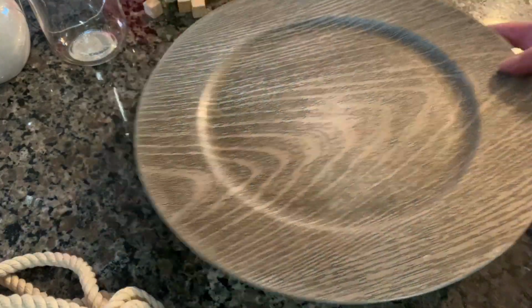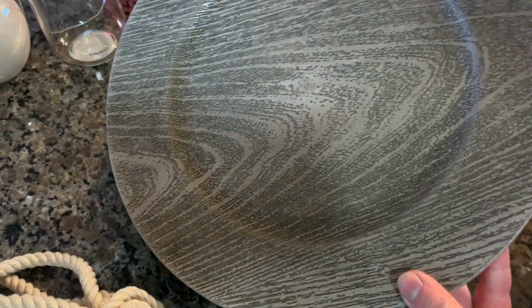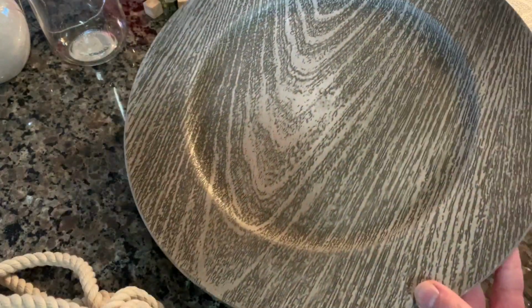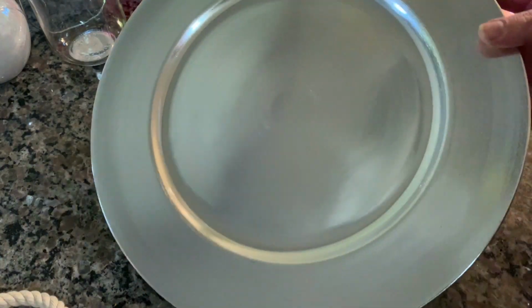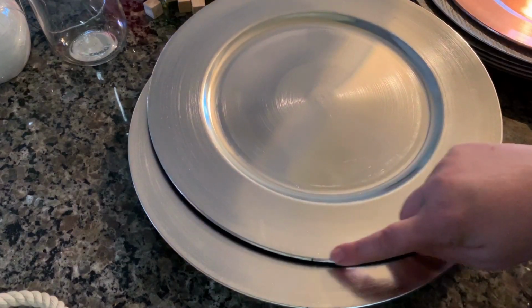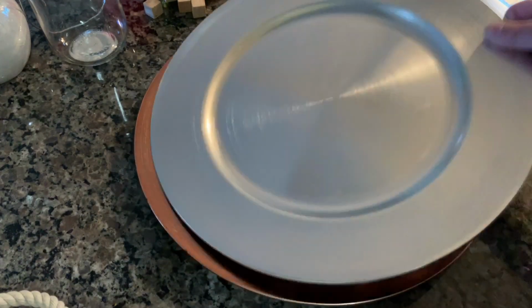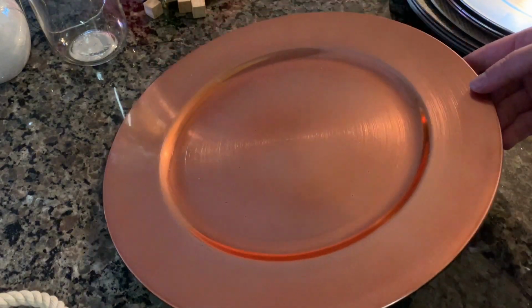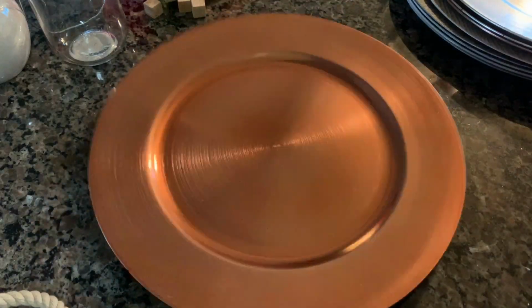My jaw dropped when I saw these chargers. These look so high end. They look farmhouse but rustic at the same time. They look like something you'd buy from Anthropologie and pay like $20 for, but these are only $1. What I love about these chargers is they don't have any of those bead bumps on the side. Those ones are pretty too, but I like them plain. I think when they look plain, they look more high end, and so I was really excited.